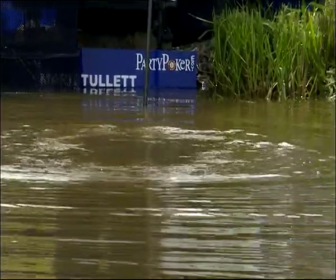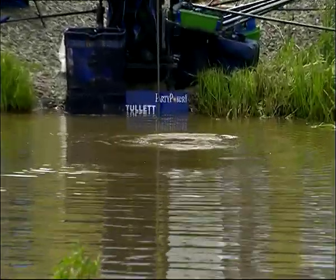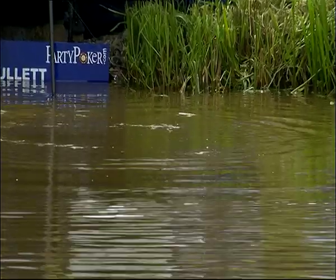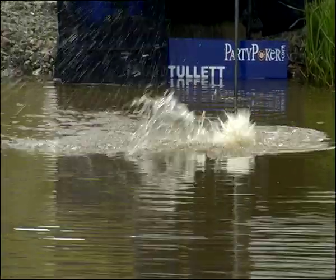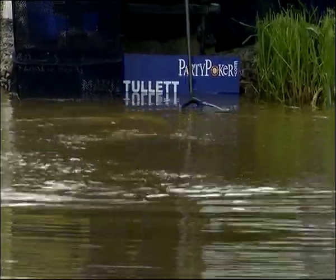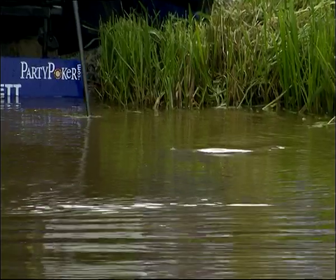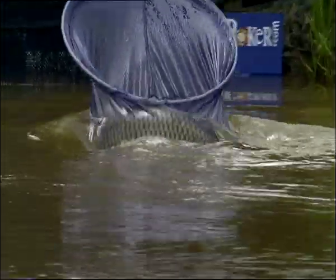Now this is very interesting because Mark Tullett is hooked into a very, very big fish, and I wouldn't mind having a little wager now that this is the biggest fish of the match. Even if there's some more big fish caught, this one could win it. It's a proper fish. It looks a big fish, didn't it? I mean, the significance is, Tommy, £2,500 for the biggest fish of the match. Oh, yes. Oh, well done, mate.